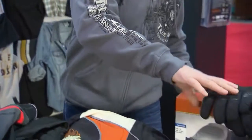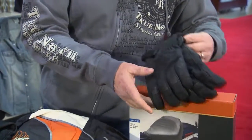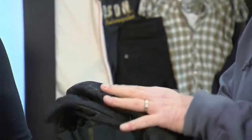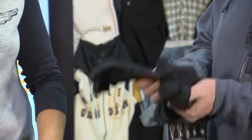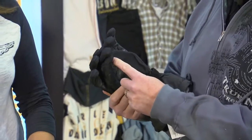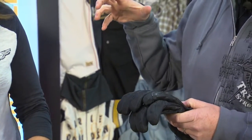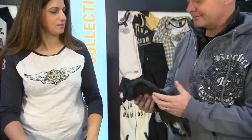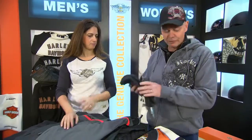I found these gloves. This is the very latest thing in terms of glove technology. They're pre-curved. Not only are these super waterproof, they're also super warm. There's nothing worse than cold hands in the rain, but they're also pre-curved so that it lessens the amount of fatigue, because you're not forcing your hands to curve around the grips. And I like those, those are the gauntlet style. Pull them right over your rainwear.